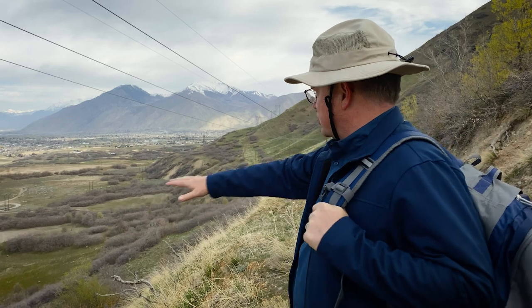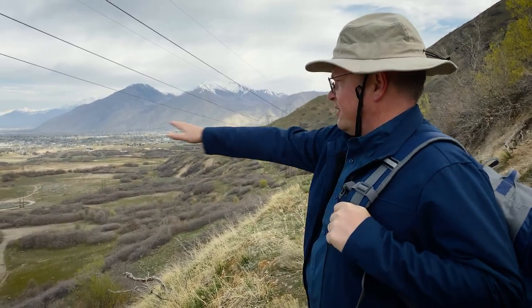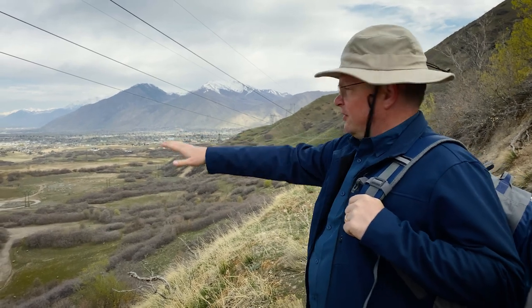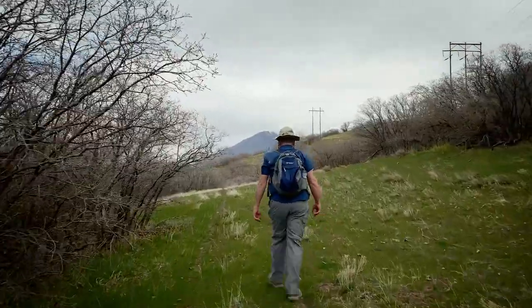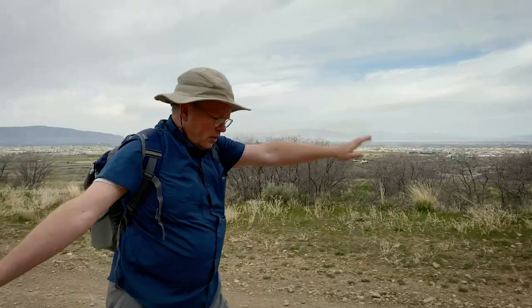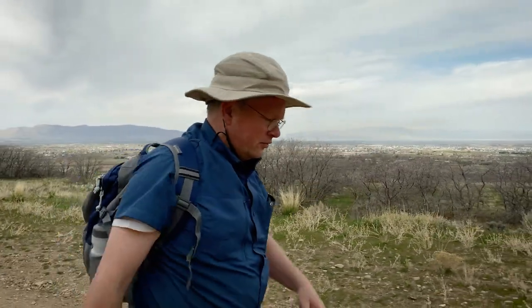So all of this oak brush down here will all be left natural. In fact, this upper bench area here has a much lower density, so this will be a much more natural area. One of the unique things about our hike today is that almost all of the trail that we're on is owned by Mapleton City, not by the Forest Service or private landowners or anything like that.